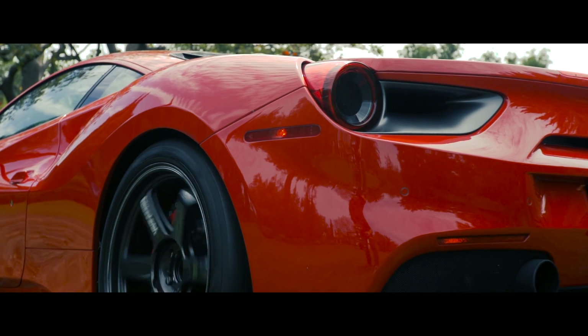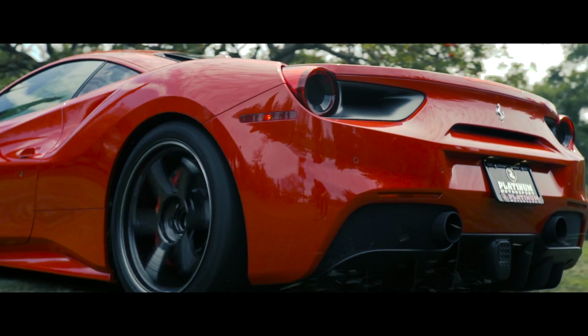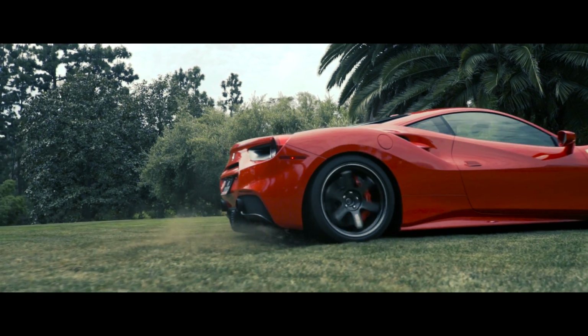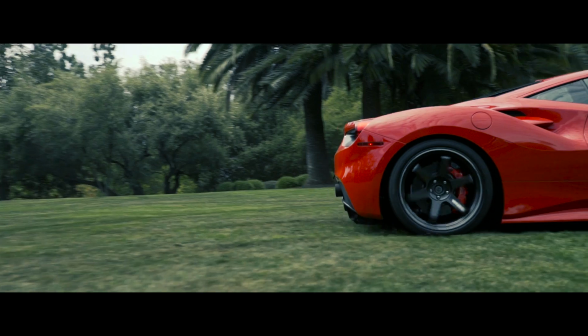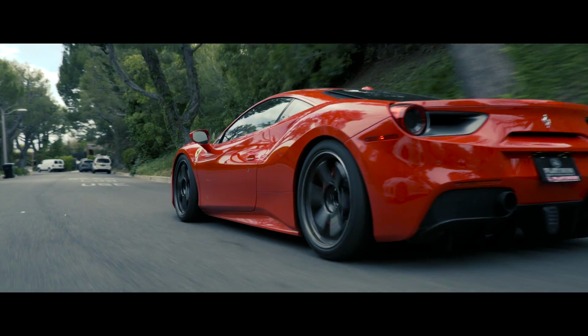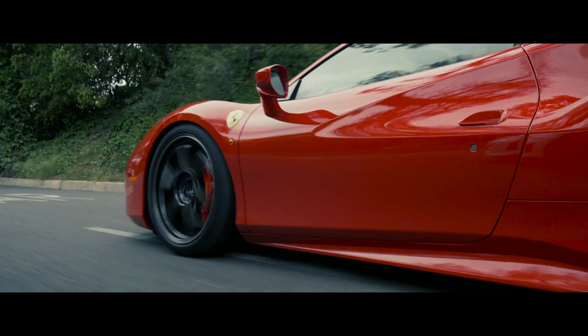Volk TE37s for that sort of Euro JDM look. And on this car, these wheels fit it perfectly. This car is also mated with the Novitec springs that enhance the factory coilover suspension. That's how this car has that really aggressive ride height and stance.